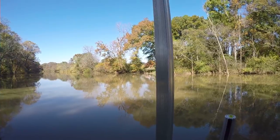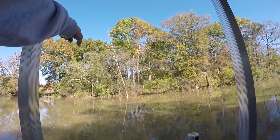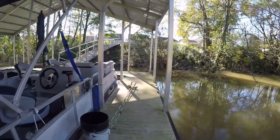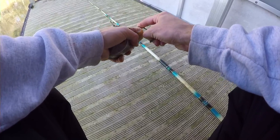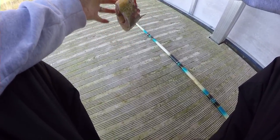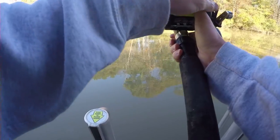And it's muddy, it's high. You can even see the mud line in the trees. And we're gonna see if we can get on something. We are using a cut shellcracker. Pretty big chunk. So yeah, this is what we're using. Cut shellcracker.